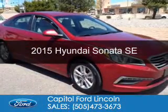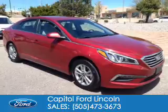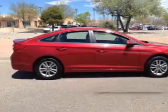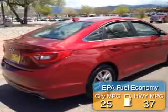This is a used 2015 Hyundai Sonata. It's powered by front-wheel drive, a 2.4-liter four-cylinder engine, and a 6-speed automatic transmission. Great fuel efficiency saves you money by requiring fewer trips to the gas station.